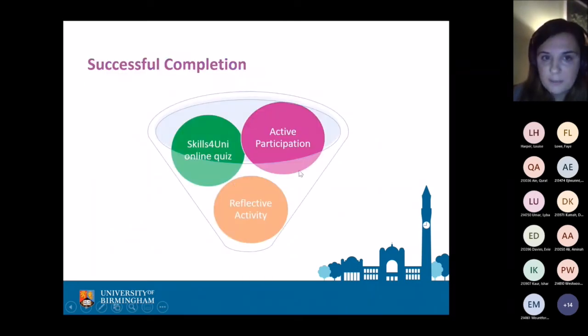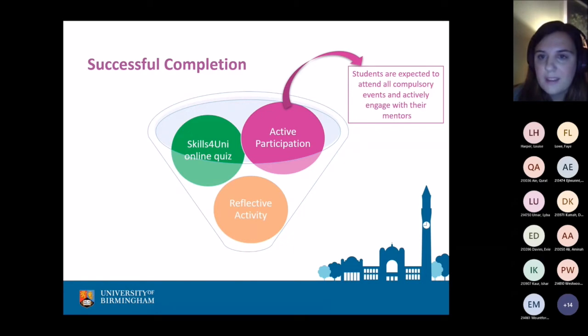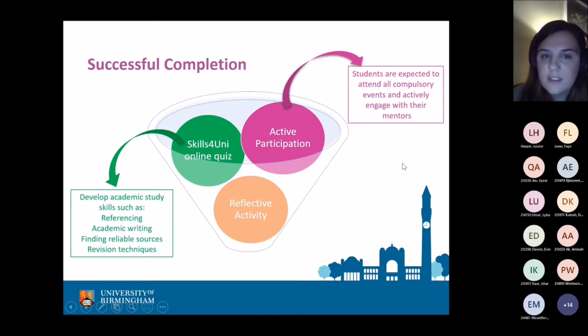So this is what successful completion of the Pathways to Birmingham programme looks like. You'll be expected to actively participate in the programme. So this will be engaging with your mentors and making sure to use the chat functions online and attending all the compulsory events. You'll also do a Skills for Uni online quiz, which is a study skills platform set up by the University of Birmingham, and it will help you develop online study skills such as referencing, academic writing, finding reliable sources and different revision techniques as well.